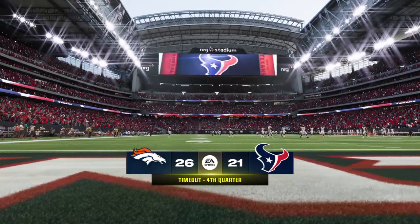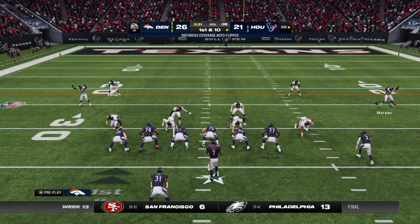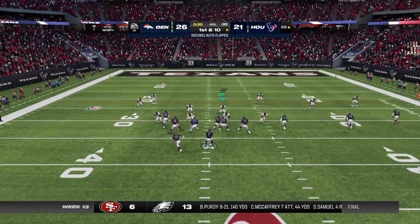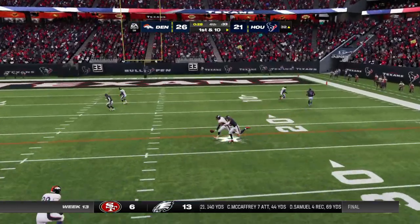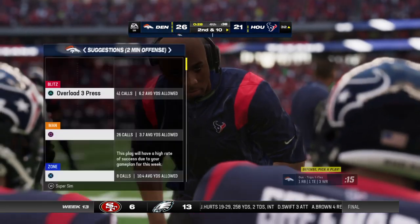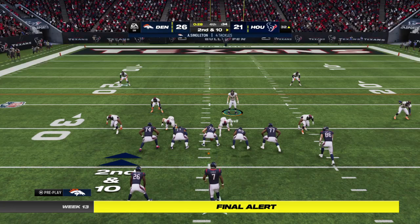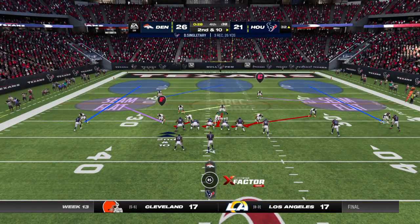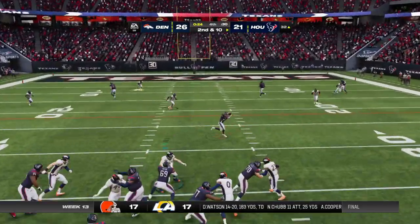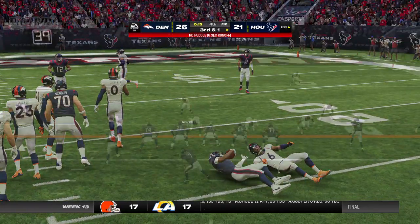Here's 1st and 10 now. Now Stroud. A quick throw knocked away. It's incomplete. Passing lanes, tough to come by with so many defensive backs on the field here late in the game. And it's not just the number of bodies, it's their quickness and their agility that makes it tough to complete a pass. Got his man, Dell.